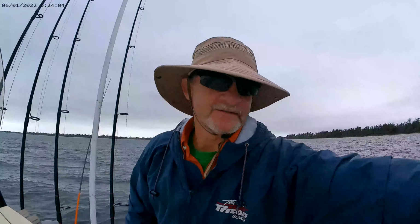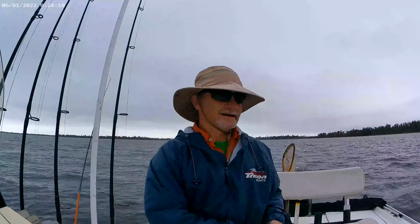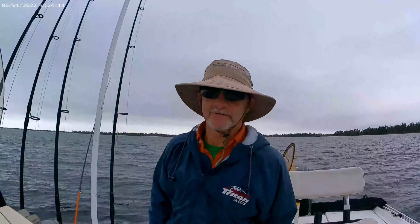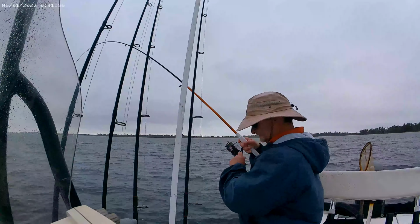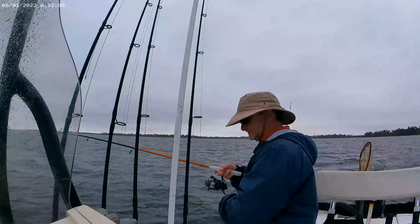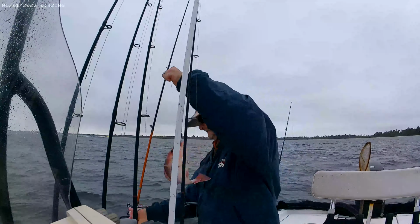And none of these red snapper are keepers, but another year or so and they will be. And I like to see them. I like to catch them. I don't care if they're keepers or not. They're out of season anyway. Another little red snapper.